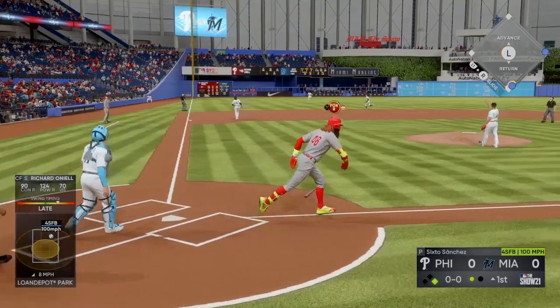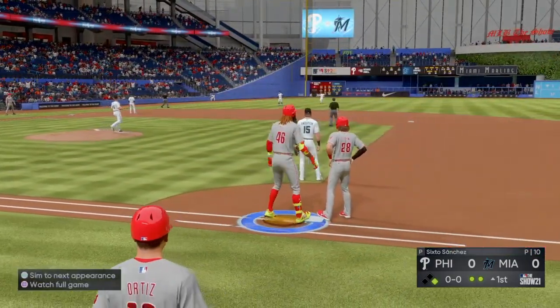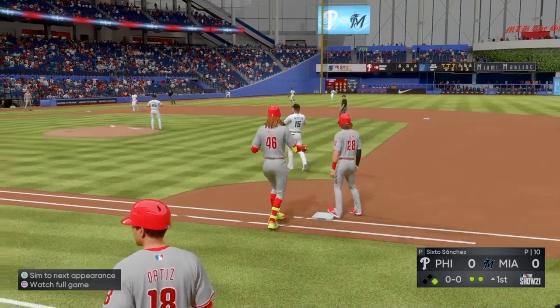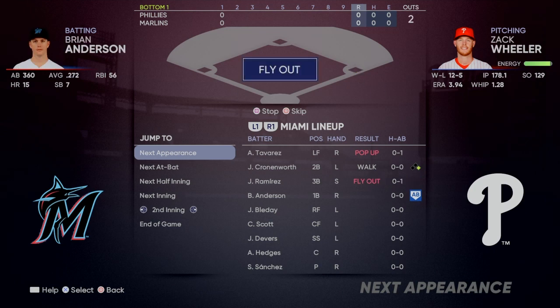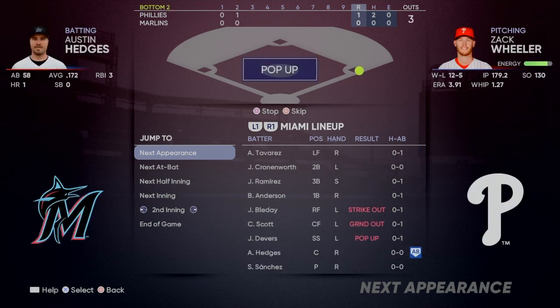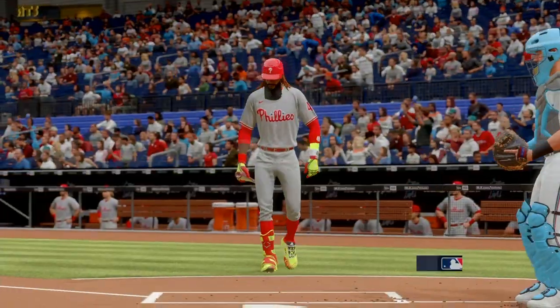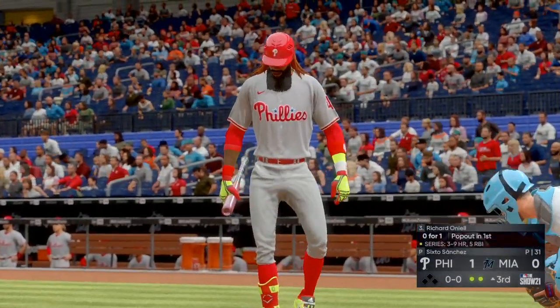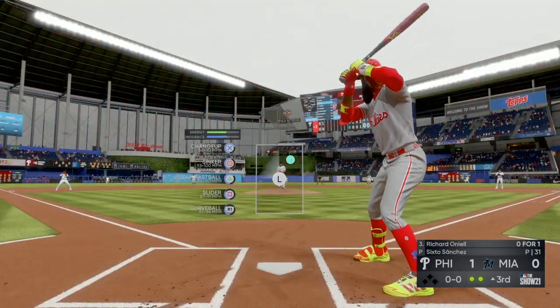Oh, I got on there real quick. Holy shit, that was a 100 mile an hour fastball. That came in there really, really quick. Why does this guy suck? Are you pitching 100 mile an hour balls? Maybe it's stamina and longevity. He has no stamina. After a while, he'll start to suck.